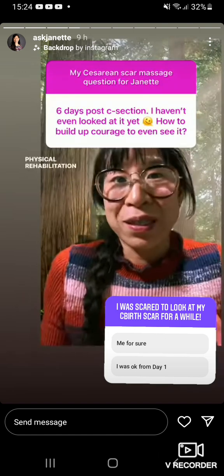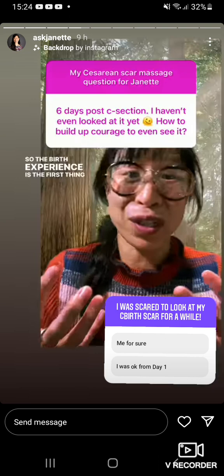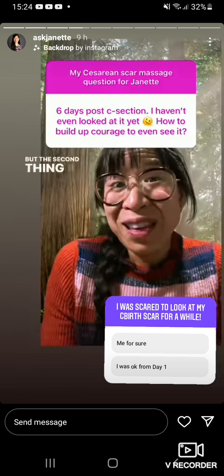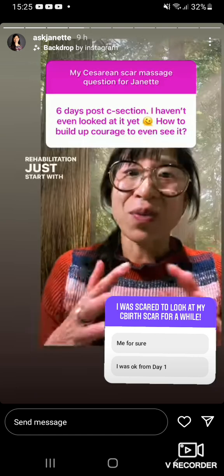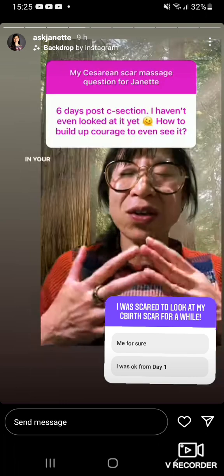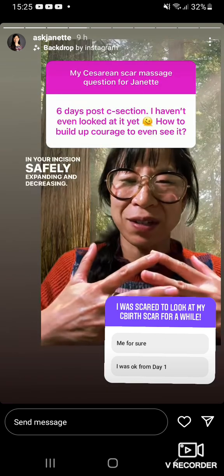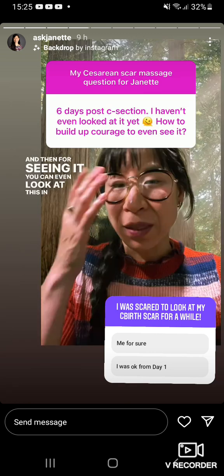So the birth experience is the first thing I talk about as a perinatal therapist. But the second thing, if we're talking about physical rehabilitation, just start with big belly breaths. Envision your incisions safely expanding and decreasing. And then for seeing it, you can even look at this in the mirror or have someone else look at it for you first.